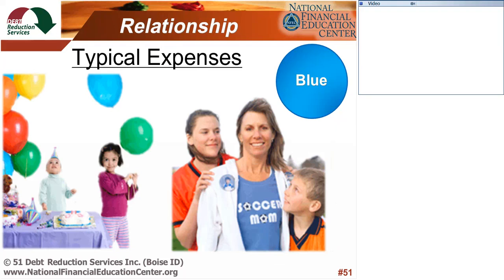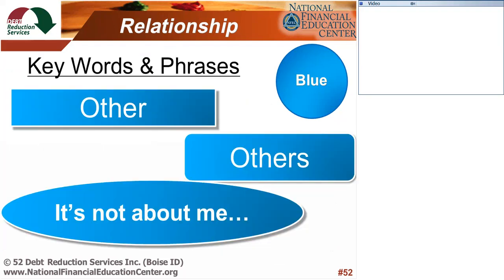Like I mentioned earlier, this is somebody who's very concerned with just making other people happy without strings attached. Big on gift giving. You're out shopping, you see something that makes you think of somebody, and it's very difficult to resist buying it for them. These people tend to be very generous. They'll put the spending on other people ahead of spending on themselves. So anyway, we have up here the soccer mom, the woman who's more concerned with supplying her kids with what she needs, giving the birthday parties, stuff like that. So the key words and phrases, others, others, others. It's not about me. I want to make other people happy.